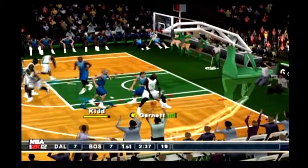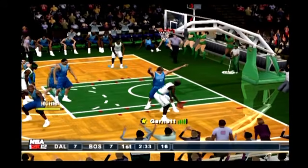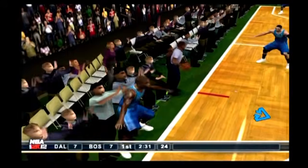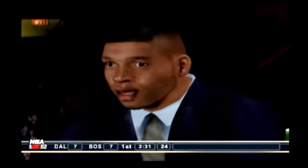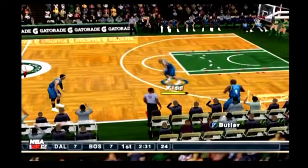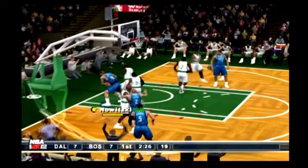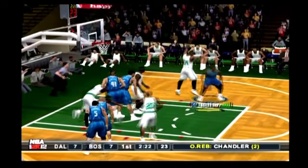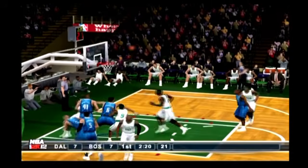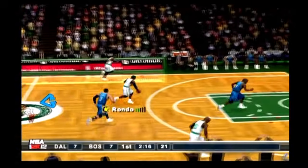Bounces it to the wing, tries to back down. He had his back to the basket for over 5. That'll be a turnover. Got a little careless that time. There's nothing wrong with isolating, but you can't turn your back to the basket for that long. Passes it to the left block, inside. Chandler corrals the miss inside. Fires from 14, no one. To Rondo. The Celtics with the ball.